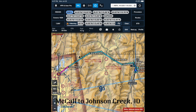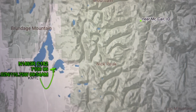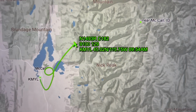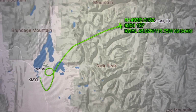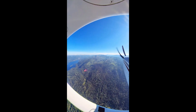So here's our route that we had planned out on ForeFlight. And this was the actual route from FlightAware. As we get closer to Johnson Creek, we dropped off the radar because we were descending into the canyon. We needed to be at Gap Waypoint at 6,400 feet. And if you're flying to the right side of the canyon, as you should be, Gap would be just as you turn south at Yellow Pine to go to Johnson Creek.